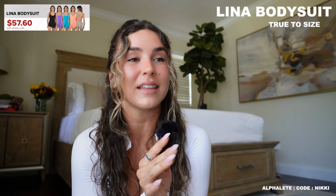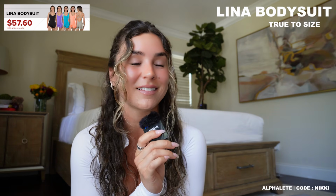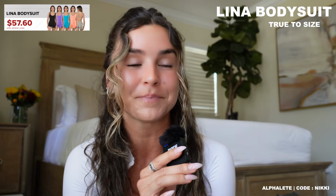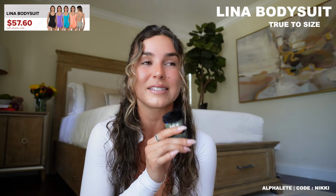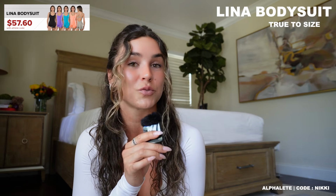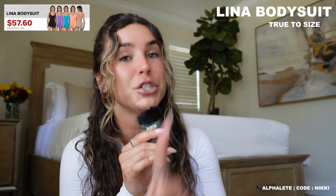I definitely wouldn't say go for a run in this bodysuit or anything like that, but it's definitely a medium impact. You could do a leg day, you can do an upper body day, you could do the Stairmaster, go for a walk in it. It's definitely supportive. I just wouldn't do anything crazy like jump rope or long distance running, burpees, anything like that when you do have a bigger bust.